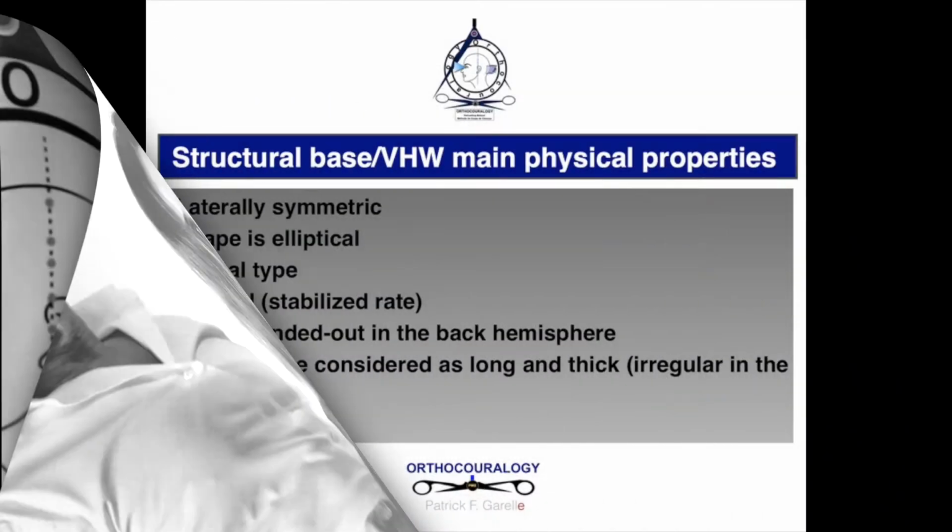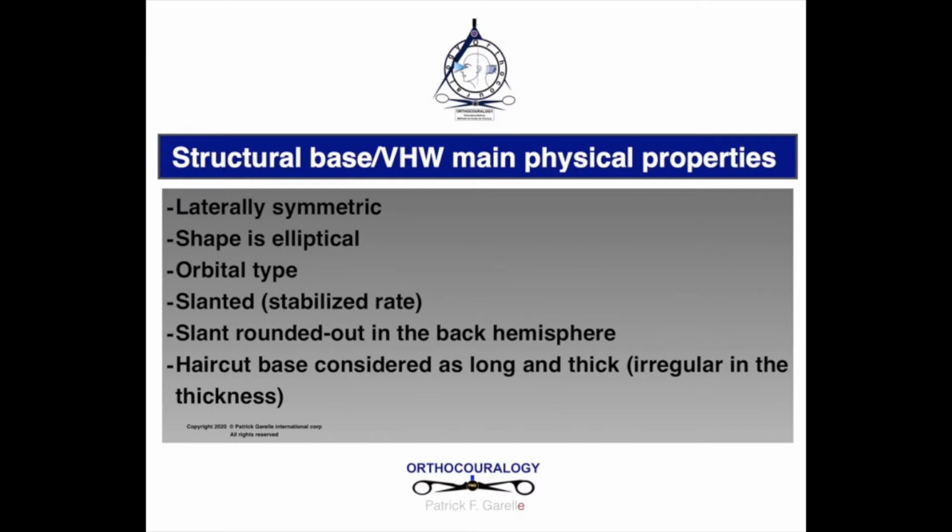Those are the main physical properties of Cassie's haircut base. The base is laterally symmetric, the shape is elliptical, the perimeter is orbital, the slant is of a stabilized rate, the slant is rounded out in the back hemisphere, and the linear base length is considered as long and thick. Another very important property to know is that this haircut base will later on define all gradation/layering angle attitude.